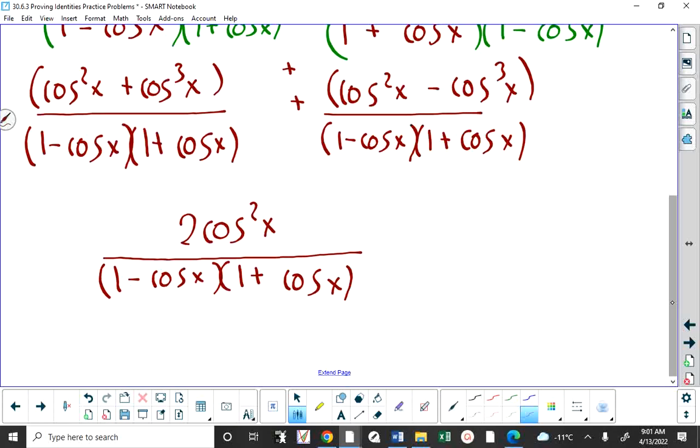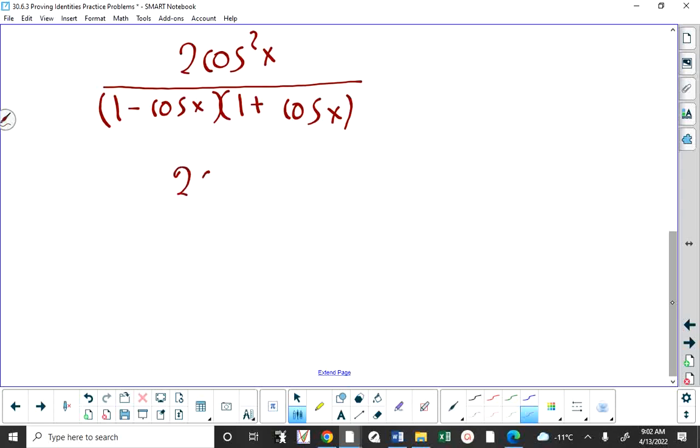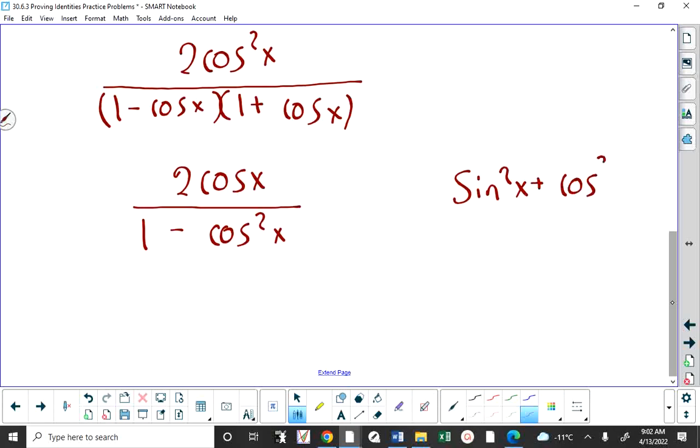How many of you understand the reason why we would want to do that? What will we get if we do that, Marcel? I'm just talking about the bottom. If we FOIL out the bottom, what do we get? Try it. Right, 1 subtract cosine of x quantity squared. So we get 2 cos squared of x over 1 minus cos squared of x. And you should recognize 1 minus cos squared of x as sine squared of x from the Pythagorean identity. So now we have 2 cos squared of x over sine squared of x.